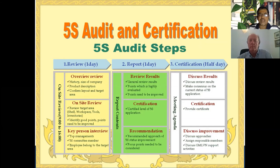But then there is a second party audit. You can hire a consultant. They can do the audit on your behalf for the different areas of the organization. Then there is an independent third party audit that you can have at the end, and if you qualify, you can be certified as a 5S certified company. So these are the 3 different kinds of audits.